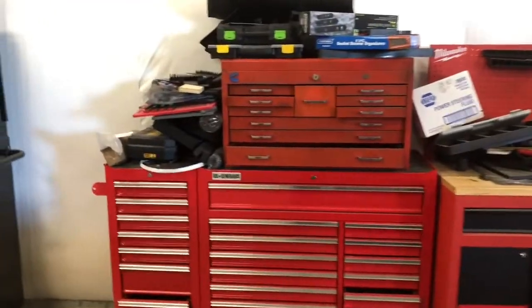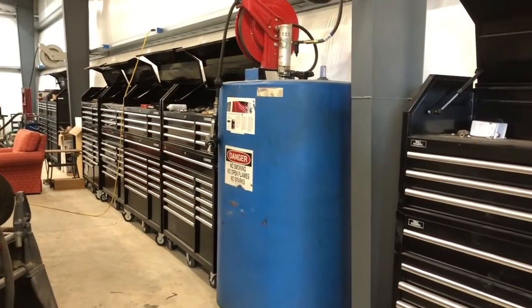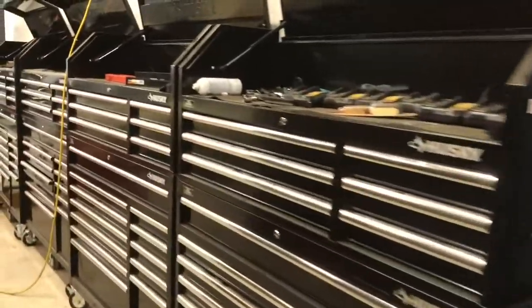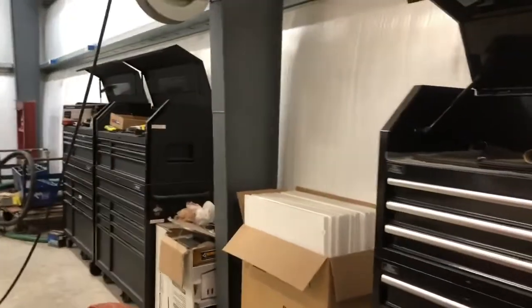And here's a variety of our toolboxes. I have a lot of toolboxes. I got a real good deal from Home Depot. They had these Husky boxes on sale. I got them real cheap. I mean, they're not the high dollar boxes and everything else, but they're real adequate for me. And we like them pretty good.